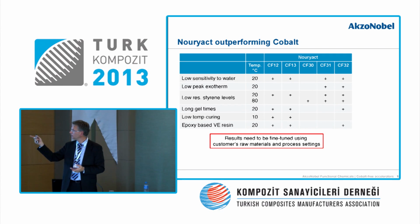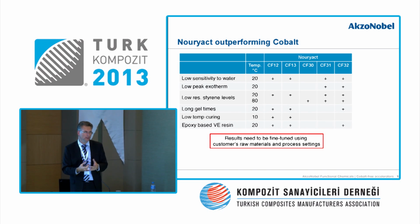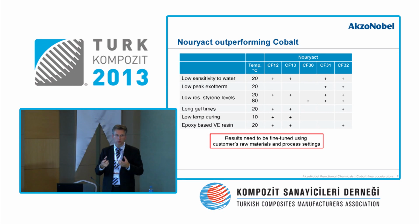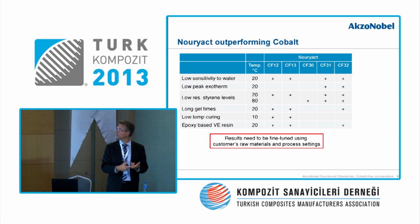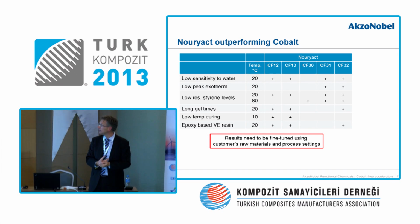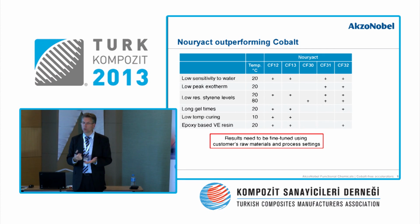Low temperature curing, 10 degrees, that's what we've tested. We tested lower temperatures as well, but we have to consider that at some point in time, water in the systems becomes solid or the process becomes hard to repeat. 10 degrees is what we confidently put on the slide here. We know that CF12 and CF13 give good curing and good property development at lower temperature curing. So that opens a bigger range, and the operating window increases when you're using materials and cure them at lower temperatures.